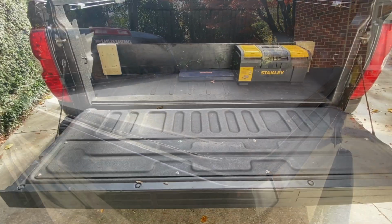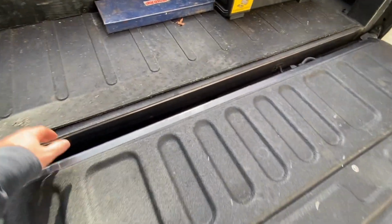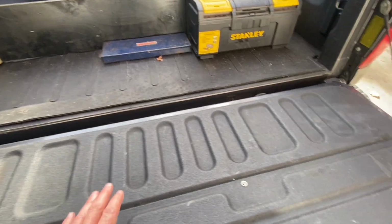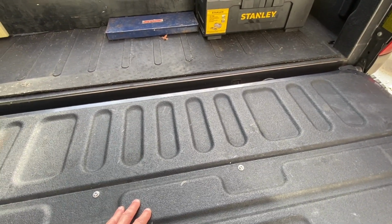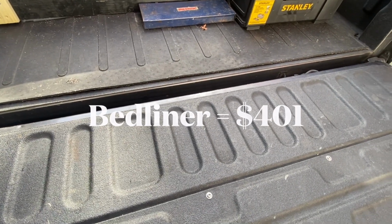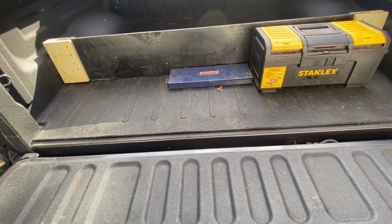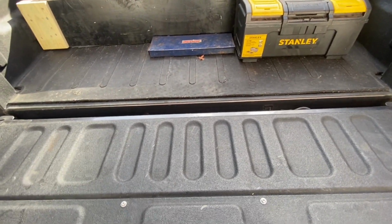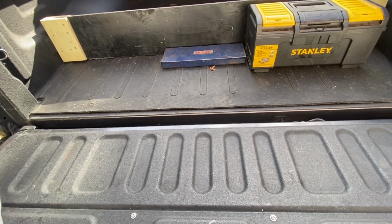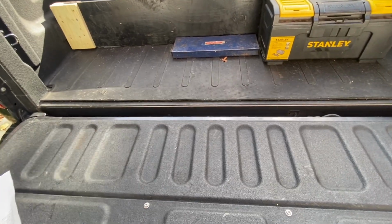Something I got right away. Another thing I got right away was the spray-in bed liner that you see right here. Now I also have a mat on top of this, and we'll come back to that mat later, but the spray-in bed liner was $400. When I got it done, it was actually $401 exactly. Almost exactly $400 to get the aftermarket spray-in bed liner that I got done right away. I don't know why anybody would order a truck without a spray-in bed liner anymore, but it's been absolutely worth it.